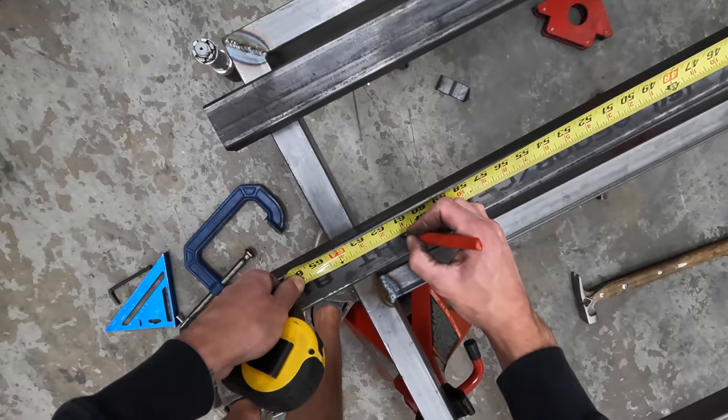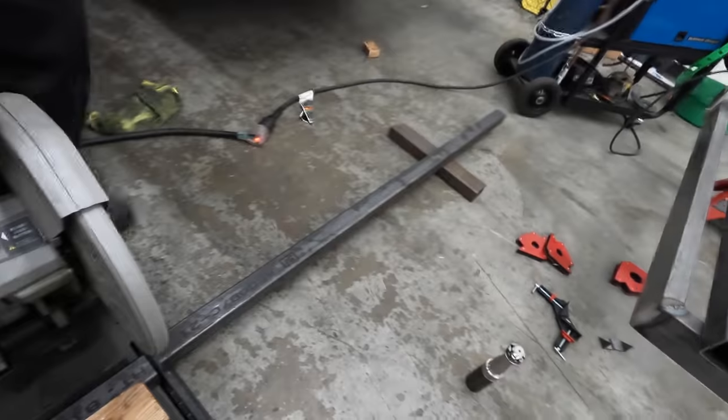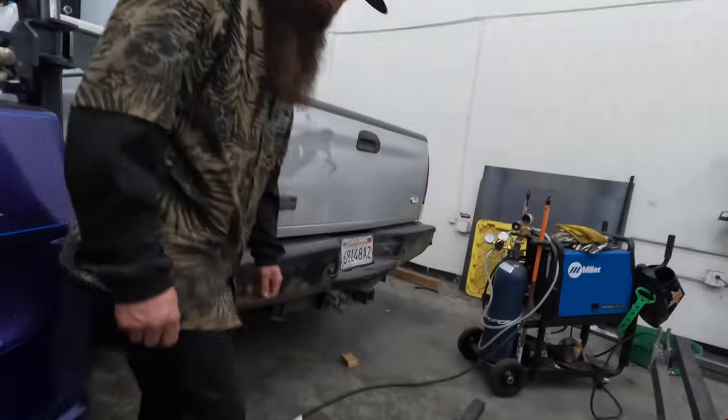Sixty-one and an eighth, it was just a hair fat. All right, we did it, buddy. We got two axles. Really, guys, if you don't have a cold saw and you do this kind of stuff, buy one.